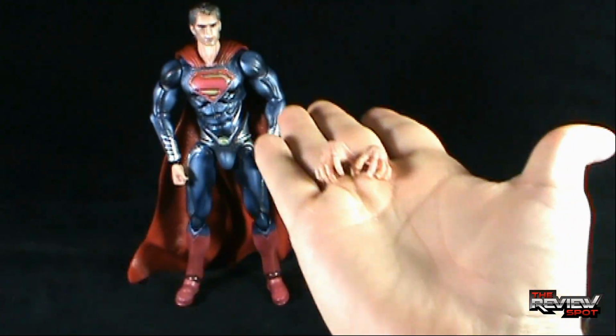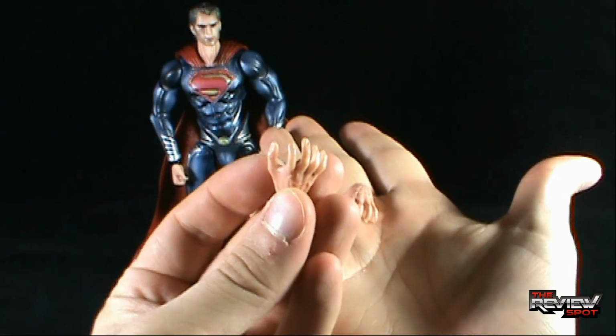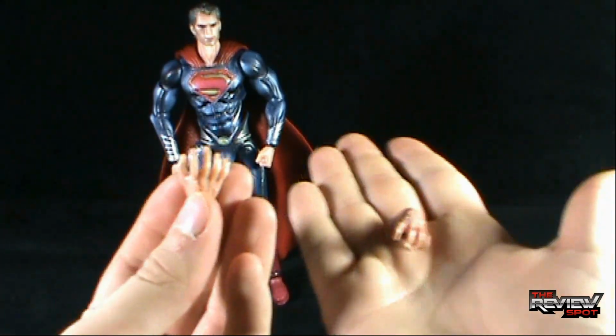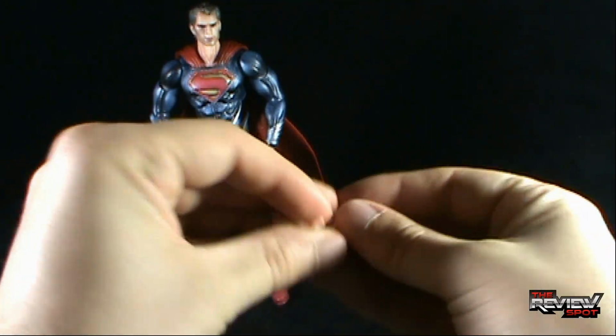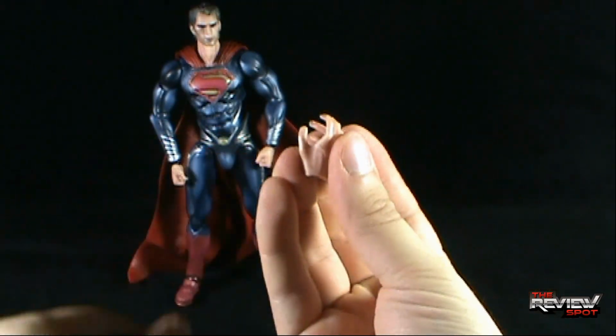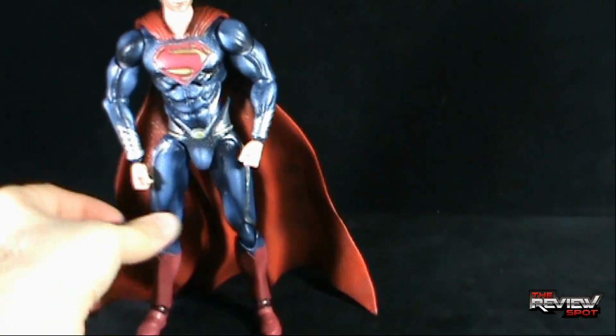Right now he's actually got closed fists, but the alternate hands give you the clenched, angry Superman, or completely distraught that somebody he loves is hurt, or he's had to do something that he regrets. Those hands are included, like so. I will probably change the hands out, so I'll show you in a second. Actually, you know what? We'll do it right now. Why not?